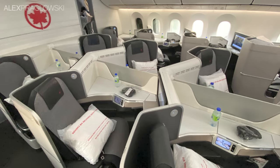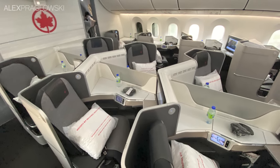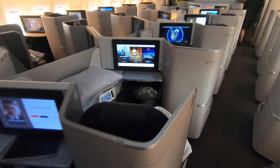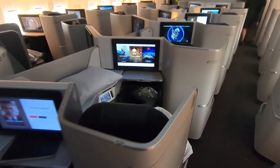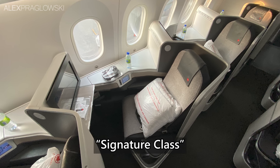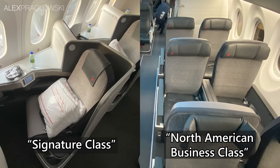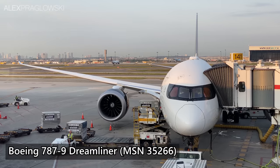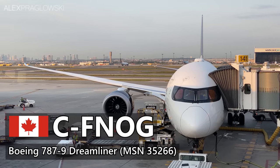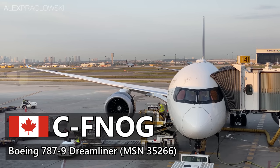Air Canada's new international business class seats were first introduced in 2014 on the 787s, and have since been refitted onto the 777s as well as a slightly modified version on most of the A330s too. Today, AC uses the term signature class to differentiate their lie-flat business class seats from the recliners on their current narrowbody fleet. The 787 for today is this 5-year-old one, registered as C-FNOG, and was the second -9 model delivered to Air Canada back in 2015.